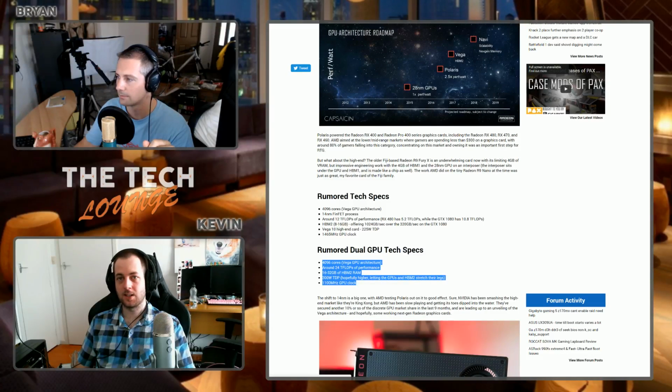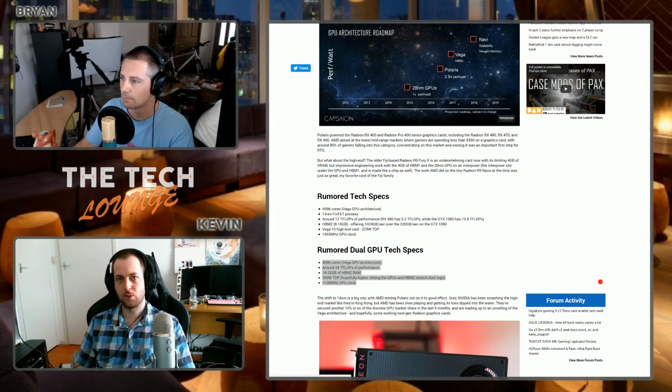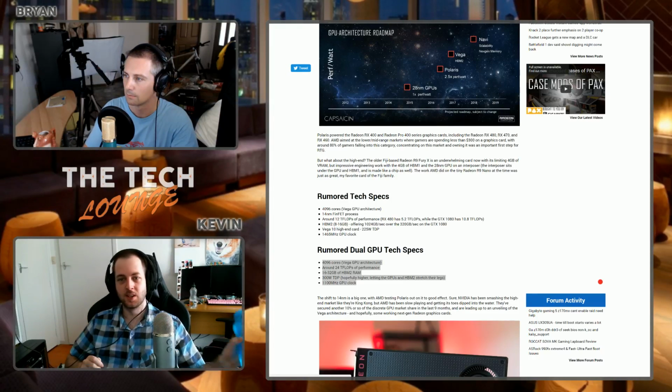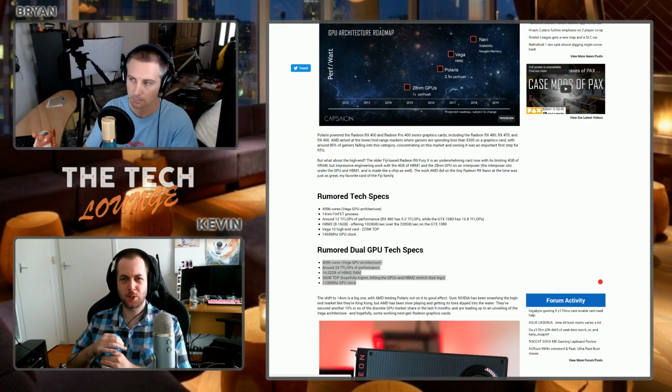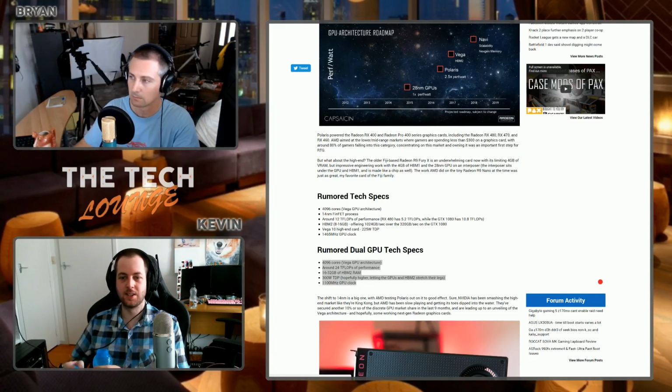4096 cores. That's pretty good. That's the same as Fiji XT, so that's pretty much what you would expect. Obviously, it'll be different though because it will be on the 14 nanometer FinFET process. They're saying it's going to have about 12 teraflops of performance, which puts it above the GTX 1080, which is at 10.8 teraflops.